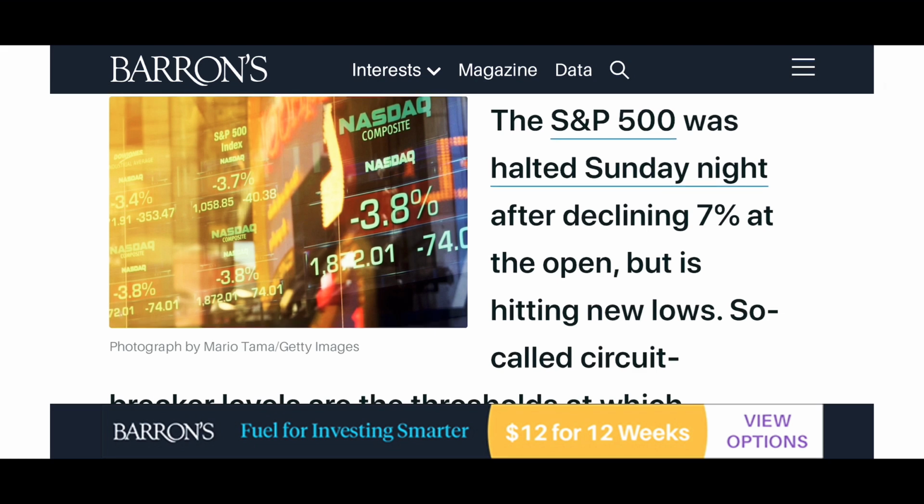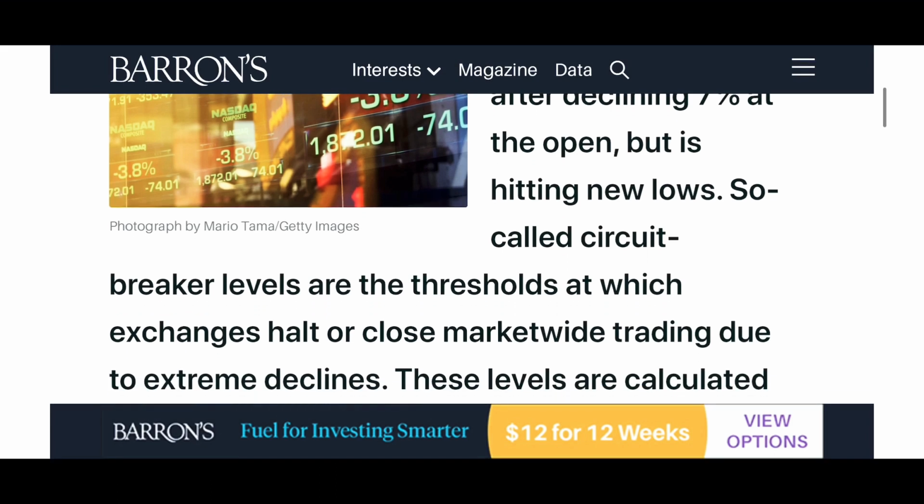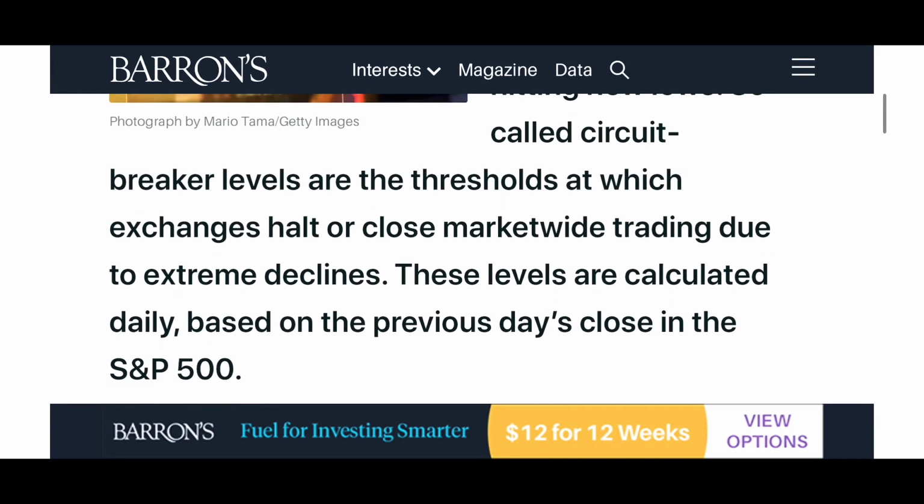The S&P 500 was halted Sunday night after declining 7% at the open, but is hitting new lows. So-called circuit breaker levels are the threshold at which exchanges halt or close market-wide trading due to extreme declines. These levels are calculated daily based on the previous day's close in the S&P 500.